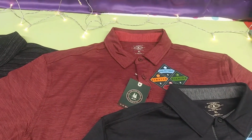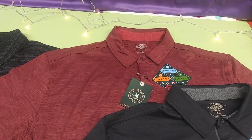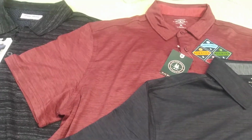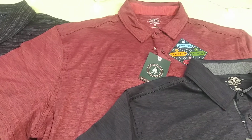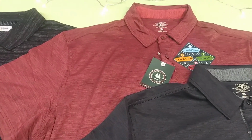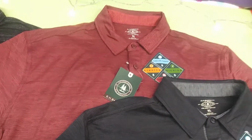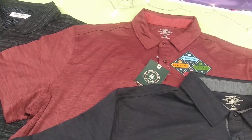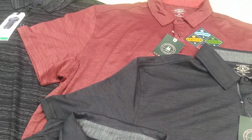Another G.H. Bass and Company. It's like a burnt orange, reddish, with a hint of black in there. Again, cooling fabric, it's stretchy. It's an extra large, and it's going to be yours if you want to pick it up, because this bundle is awesome.